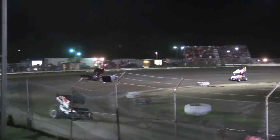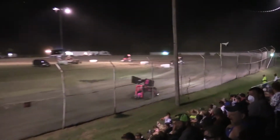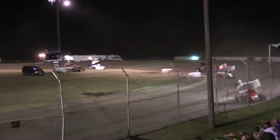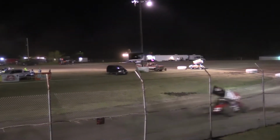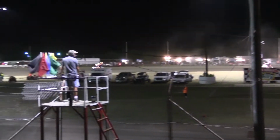Justin Melton, still your leader. Tucker Dowdy still in second spot. A little bit of a gap back to third spot, Michelle Melton. Then it's Michael Lang in fourth, trying to work the bottom side of turns 1 and 2. That interesting reverse banking here at Super Bowl Speedway.